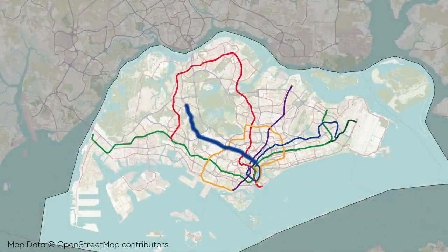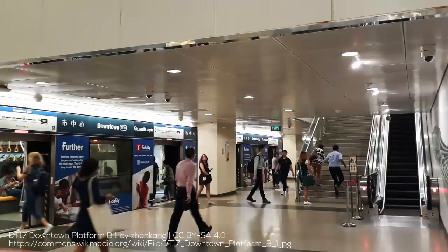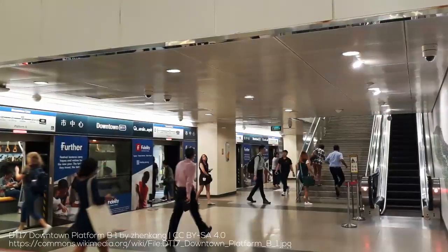There are 2 legs branching off to the northwest and east and a loop around the downtown core, but no easy connection allowing travel from branch to branch. Once again, the Downtown line is fully automated and fully underground, and operates on standard gauge tracks with a 750-volt DC third rail.